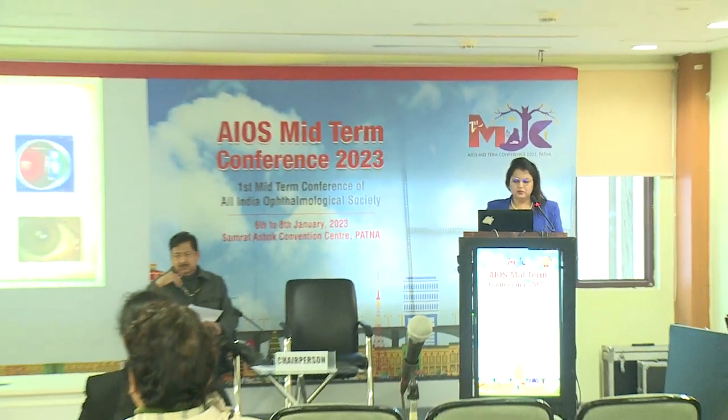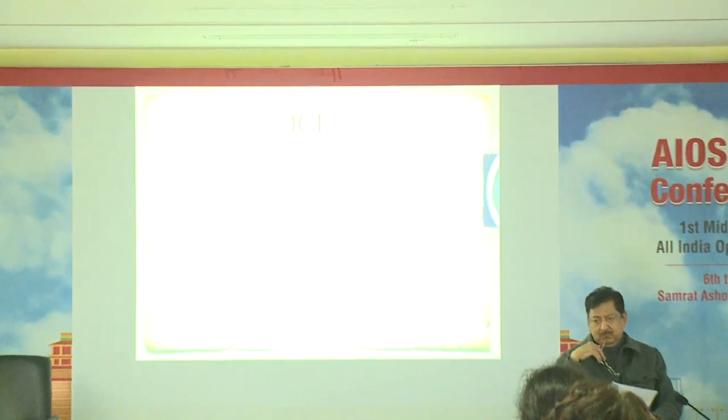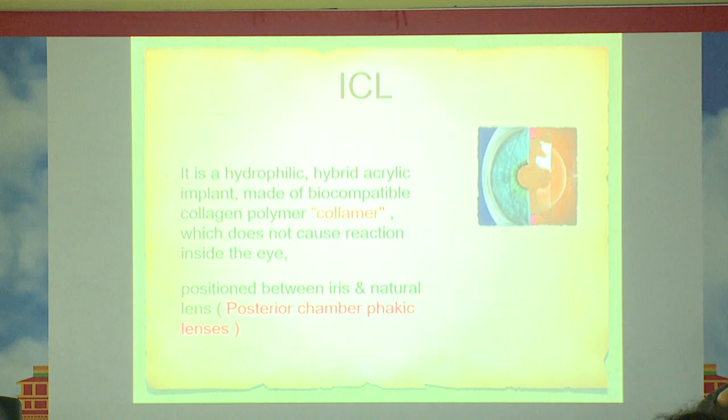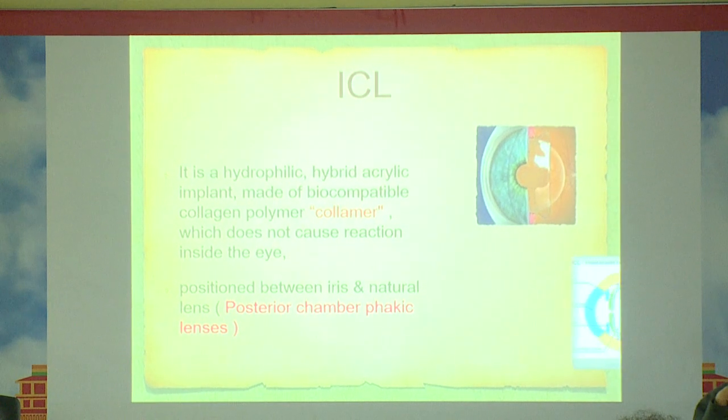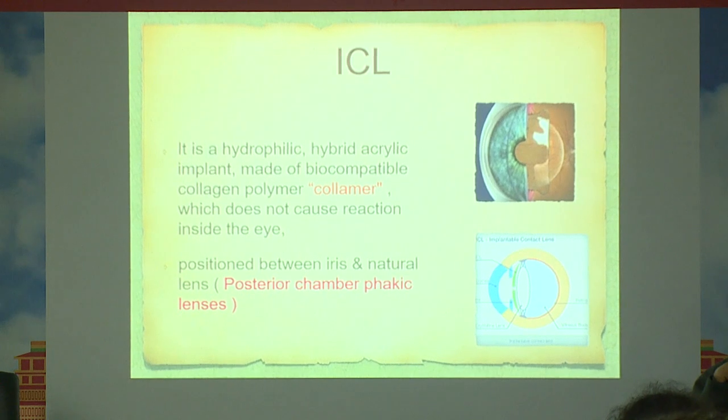So phakic intraocular lenses, also known as implantable contact or Collamer lenses or implantable phakic contact lenses. These are lenses that are surgically inserted into the eye, where they provide excellent quality of vision with predictable and stable results. It is a hydrophilic hybrid acrylic implant made of biocompatible collagen polymer known as Collamer, which does not cause reaction inside the eye and is positioned between the iris and natural lens.